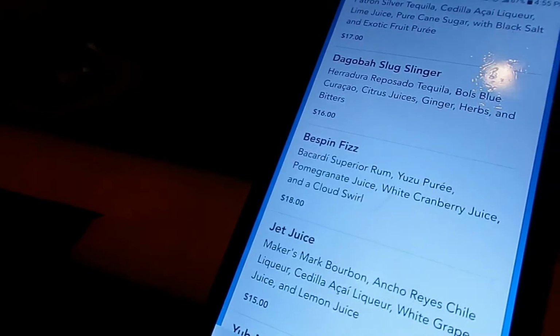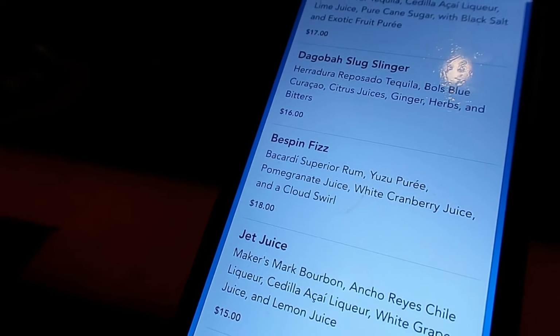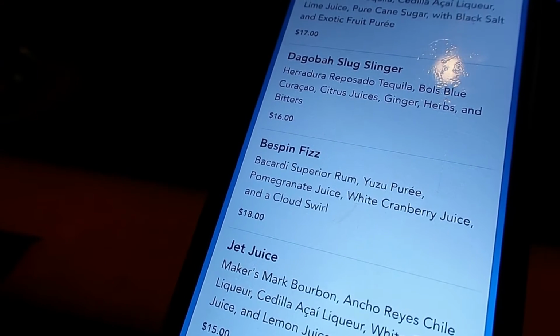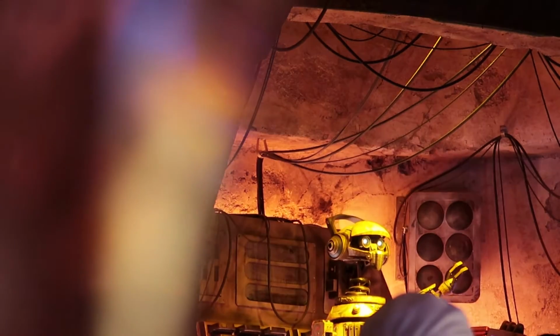Alright, this is the Bespin Fizz: Bacardi Rum, Yuzu Puree, Pomegranate Juice, White Cranberry Juice, and a Cloud Swirl. It's kind of sparkly looking. I don't know if it picks up on the camera, probably not. It's kind of sparkly, very pretty. And it's yum. So lunch.